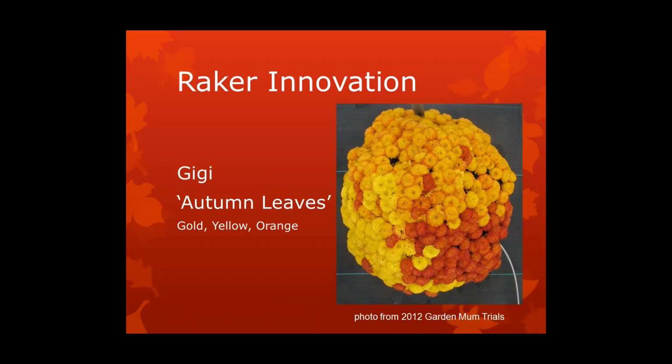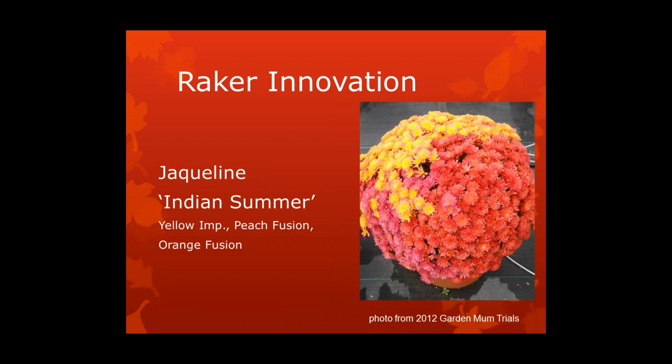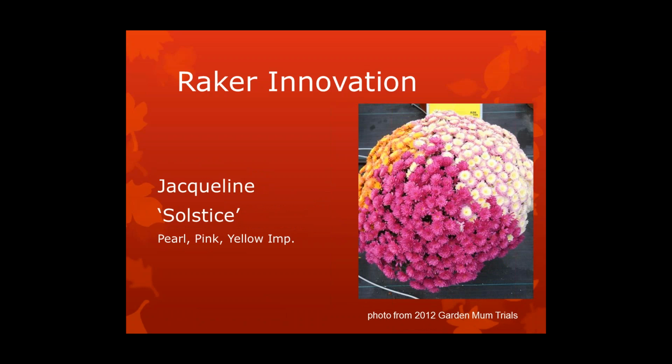Here's Autumn Leaves from Gigi, the Jacqueline family, the Harvest Moon. You'll note when you look through these, they are very, very well matched for habit. I mean, these Jacquelines are a perfect ball with 3 colors. There's the Indian Summer and the Solstice. And the great shape on these things. These families work very well for this concept.